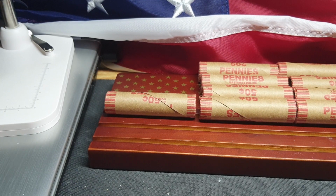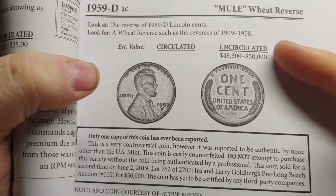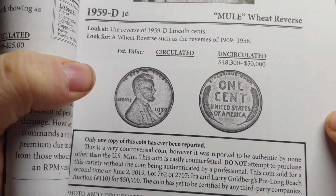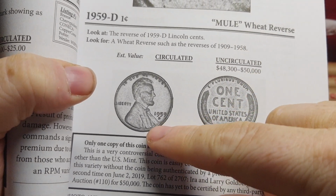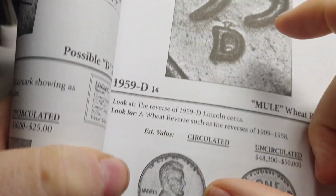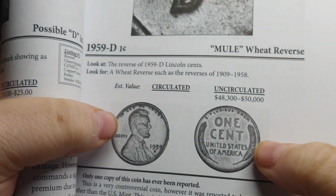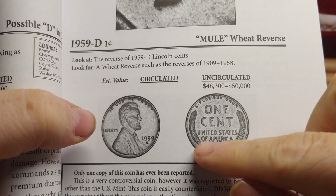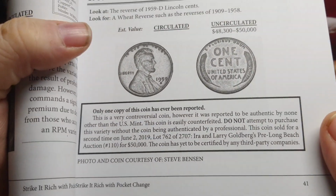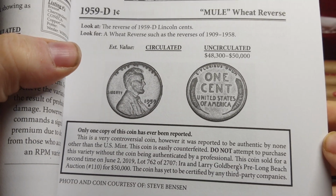Now, you've heard me talk about mules, I'm sure, in the past. And this is the one penny that I would love to find right here. Look at the prices. It doesn't have a circulated value, but yes, it's a 1959 Denver. It should be a memorial back, but this got struck on a wheat penny back. Only one copy has ever been reported, all right?